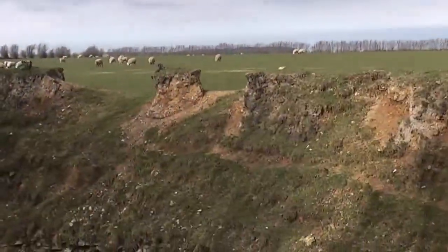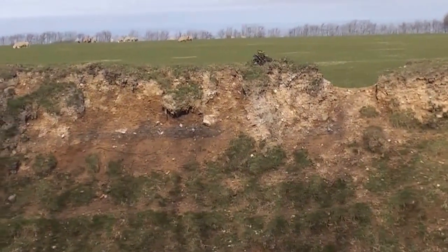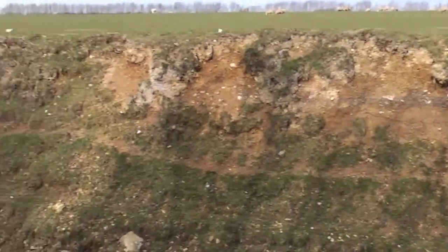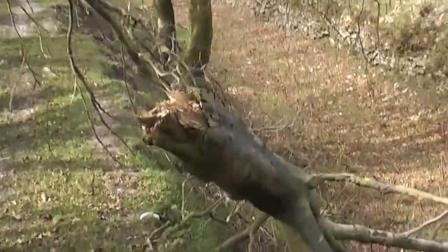Big trees. You can see the original soil level in that dark brown, and then what they've put on the top to form the banks. And then it was, as I say, planted out with a stock-proof fence. Is this recent damage from the storms? This is this winter, yeah. All this is this winter.